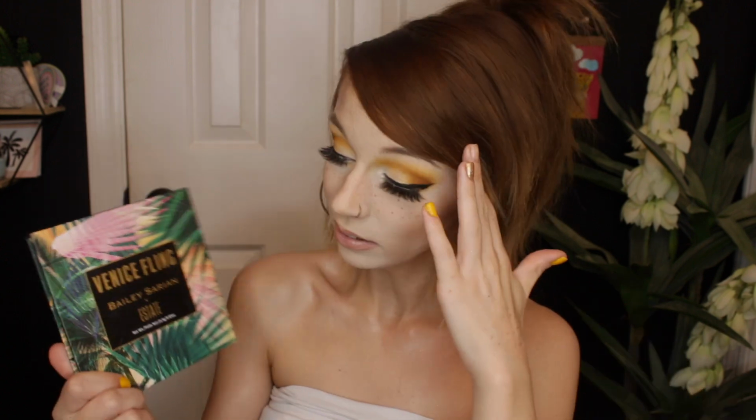Next up on our list, we have a palette that I have used a couple of times from a lady that I absolutely love, and that is the Venice Fling Bailey Sarian Estate Cosmetics palette. I love this palette. I did a review on it. These are just some gorgeous colors that you don't get in your typical eyeshadow palettes. You can create so many looks with these colors.